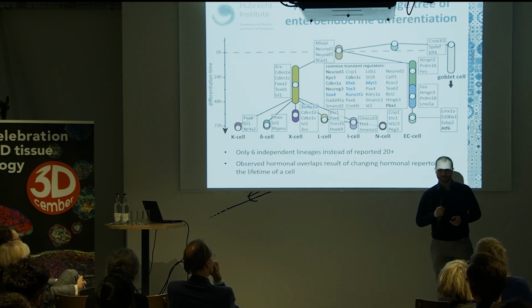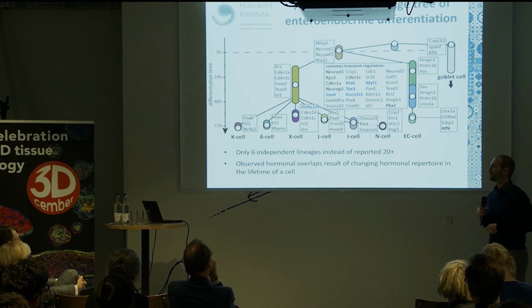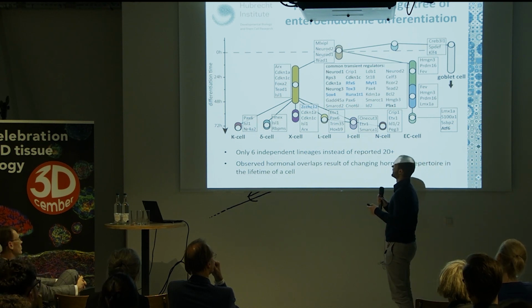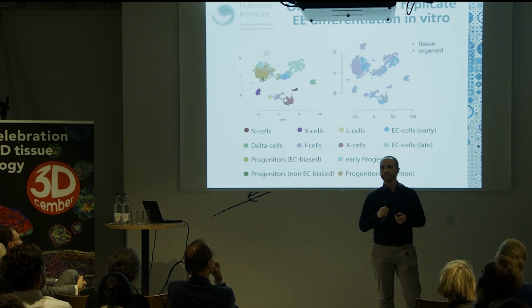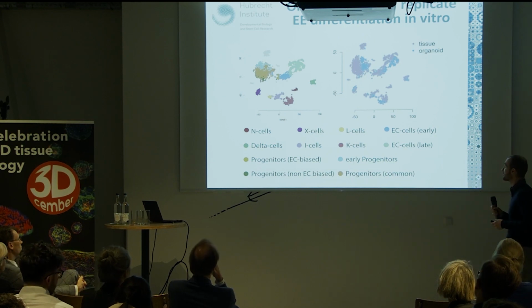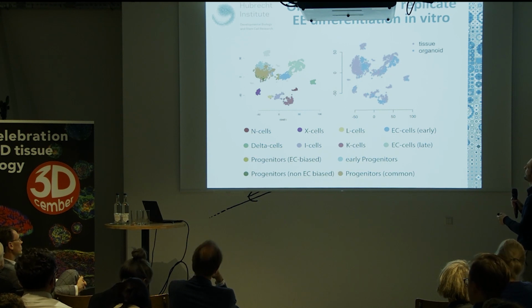At that point, the reviewers said, well, that's a very nice idea, but before you show me a phenotype in organoids, actually show me that the differentiation process in the organoids is exactly the same as it happens in the primary tissue. And I have to say, that is a valid point. So we essentially did that. We performed the same experiment from primary tissue and from organoids. So here you can see these different cell types.